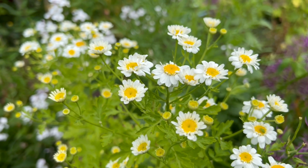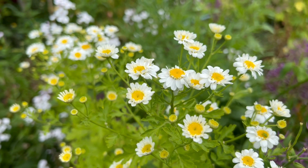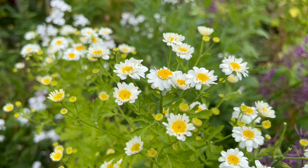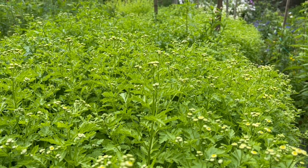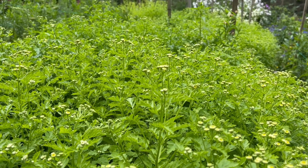This is a real workhorse for me in the garden as well. It does really well each year. Really easy perennial to grow from seed, and it's feverfew, and it's a really good filler for bouquets. As you can see here, there is going to be hundreds of stems of feverfew in the next few weeks, and so it grows really, really well here in the flower patch.